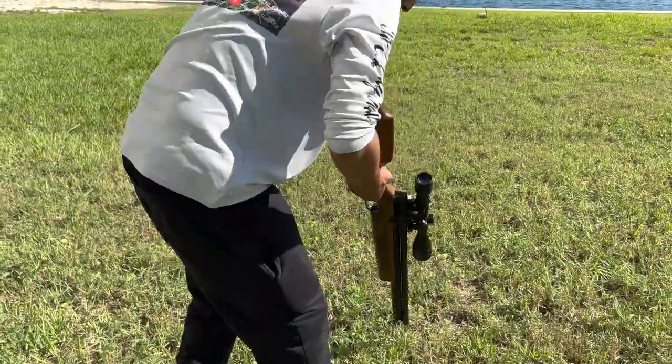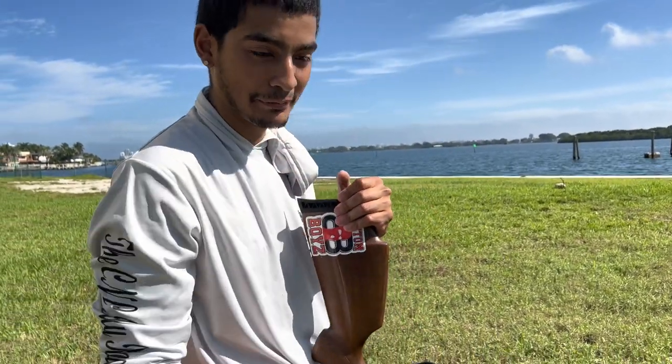This gun right here, guys, is super accurate. It has a regulator inside, so every shot is gonna be the same air coming out.